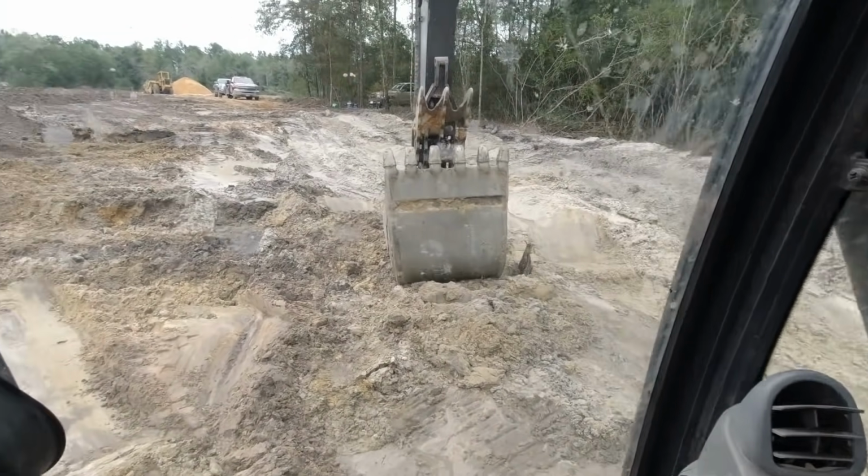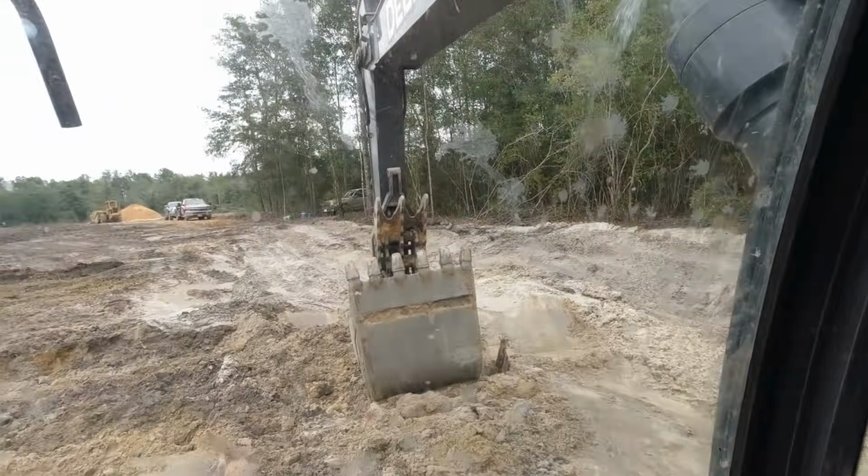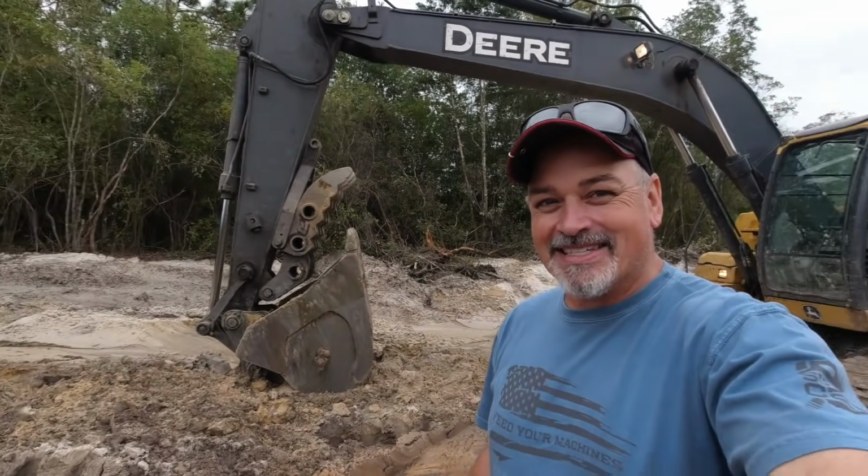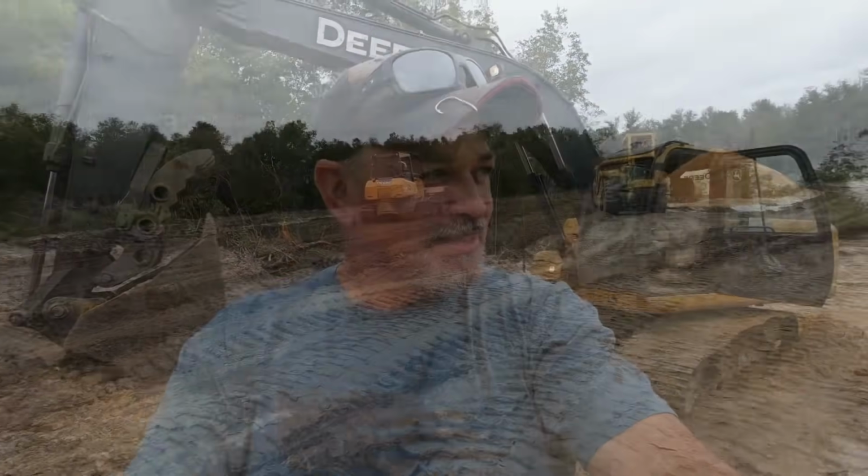All right, let me set this thing down. Rest that there before I tear this machine up. Let me get out of here. I'm like a kid in a candy store, man. This is awesome. I don't know, guys. The only thing I've ever done is that little backhoe. This thing right here puts that backhoe to shame, don't it? Can you imagine? Man, I wish I had one of these at my place. Go up here.